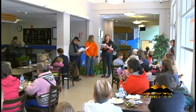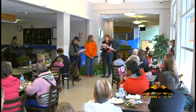Coming in third place is a garden that adds to the beauty of its property. The variety of plants, colors, and garden ornaments make this garden a work of art. Let's hear it for Brenda Tarand.